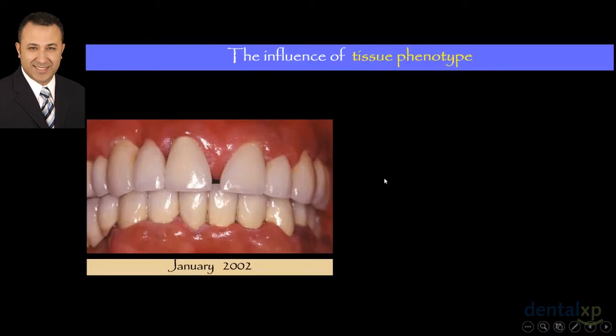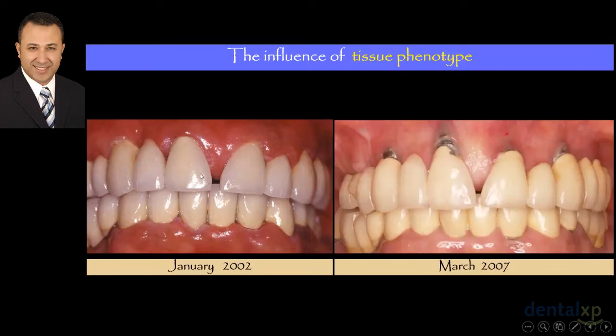The phenotype. In cases like these, when you follow up a case from 2002 to 2007, you can see the tremendous change in the tissue and the apical migration of the soft tissue. Thinning of the soft tissue like this is something that we need to watch. This is the influence of the thin scalloped tissue biotype and/or phenotype per se. Now, if we have such a case, we need to think twice or three times before doing immediate implant placement. We have to do many things before getting into dental implant placement.